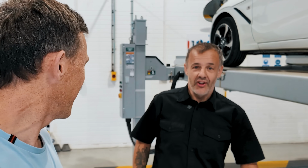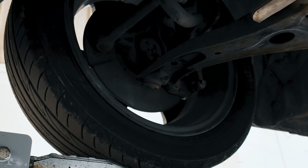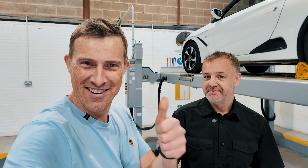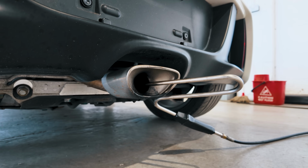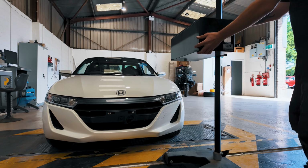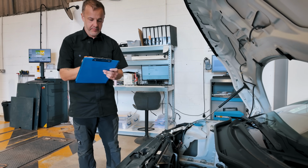How's it looking? In all honesty, absolutely perfect. Really? It's exactly as I expected it to be. There's no play in any of the joints. Honestly, it is like new. Result. Gav got on with the rest of the test. The brakes were spot on, the emissions were amazing, and all the lights worked as they should and were properly aligned. The car appeared to be flying through its MOT.